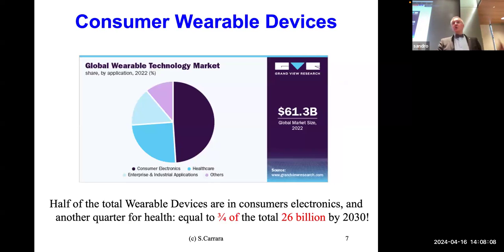And in these huge, enormous, to me, skyrocket figures, half are related to consumer electronics and 1/4 to health. So 2/3 will be for our personal electronics, related or not to our health, by 2030.